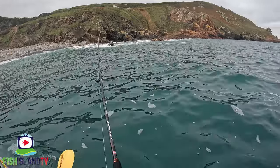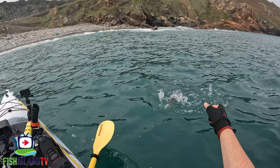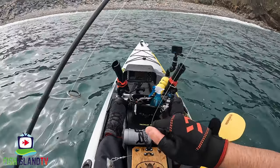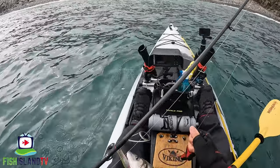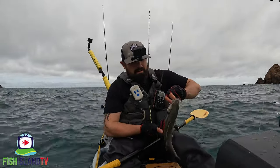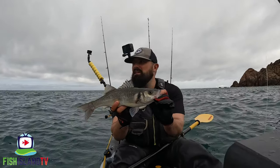It's not huge, but no, it's not a big one. I think I had my drag quite loose, guys. Let's get you on board, mate. I thought he was much bigger than that. Jeez, the take he gave. Not a big one, guys, but happy with that on the top water. Pachinko 140 doing the damage in this slightly choppier bay here.